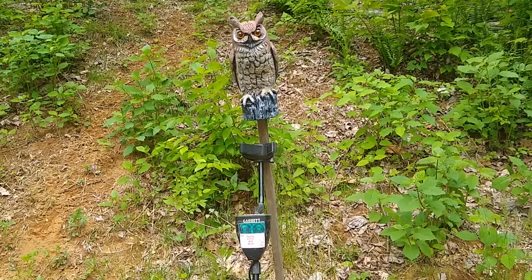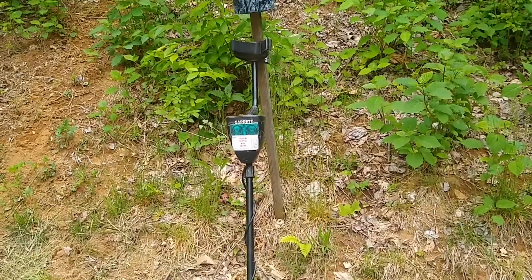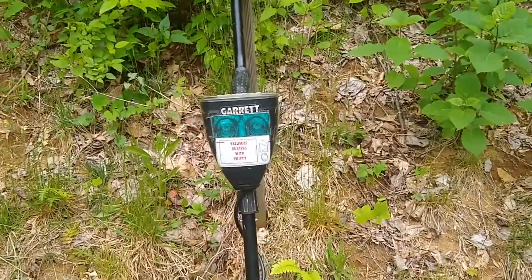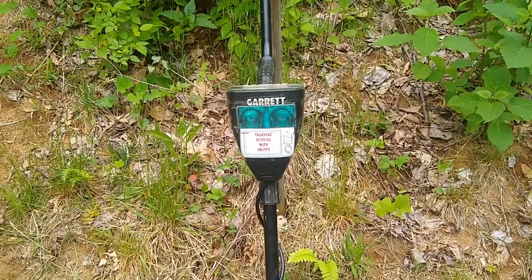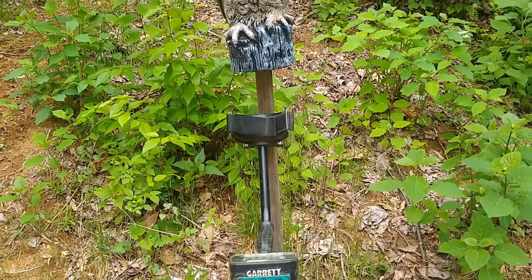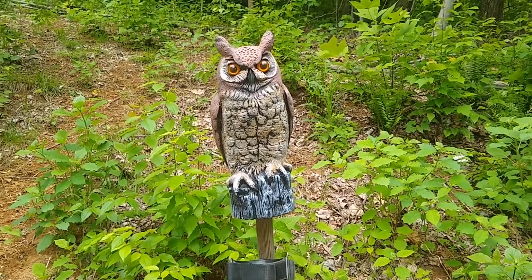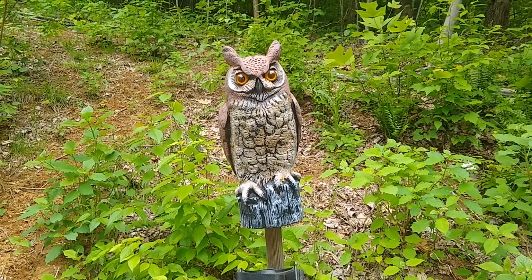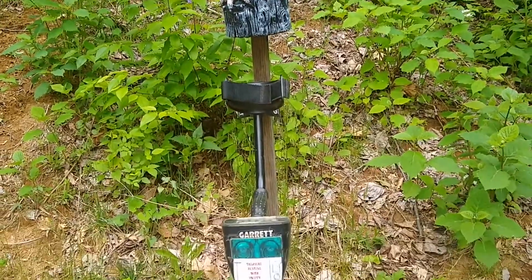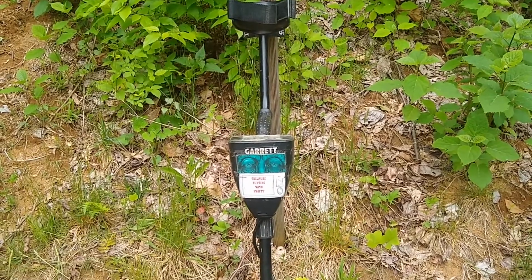Today I'm going to get out and check out a new permission with the AT Pro. I've been using it here in the past couple of hunts because my Equinox 800 pod has bit the dust, so I had to send it back in to get it repaired. I'm still waiting on the outcome of that. But anyhow, I'm going to get out here and tool around with old Woodsy Owl and the AT Pro, and we're going to see what we can find. All right, we'll catch you on the first good hole.